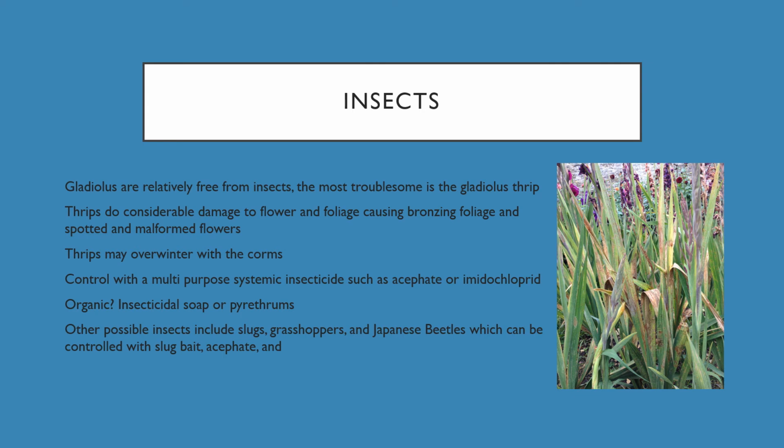If you want to go organic, you can try insecticidal soap, and you can also spray with pyrethrums, which, even though that is an organic-based chemical, does kill on contact. So if you spray that foliage, you can kill a lot of those with that.